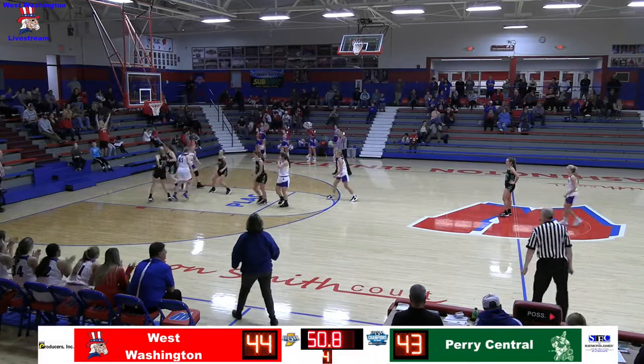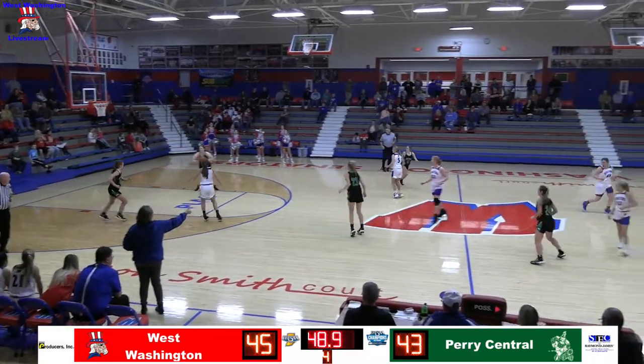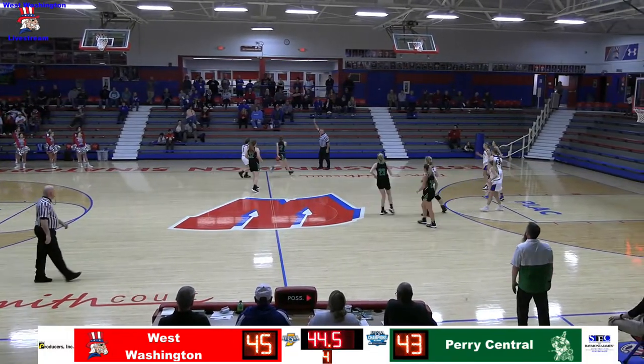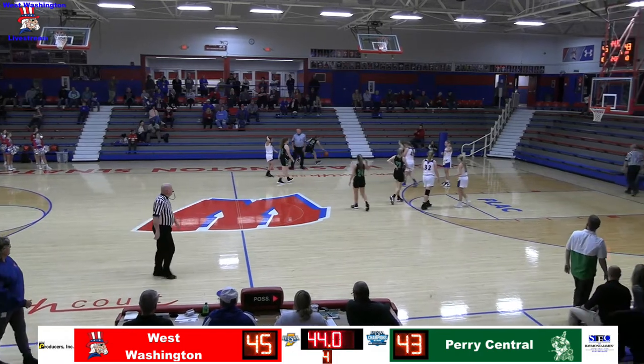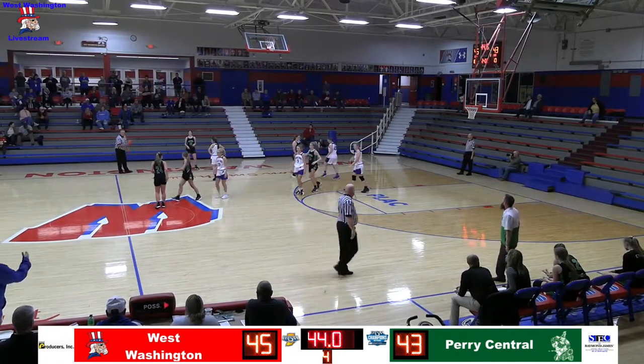Shot is up, and it is good. Lily now with 17, as Parker now with it. Gets a screen from Cunningham. Ball will be knocked out of bounds by Lily. Will stay Lady Commodores ball. 44 seconds to go now. Lady Commodores down by 2.